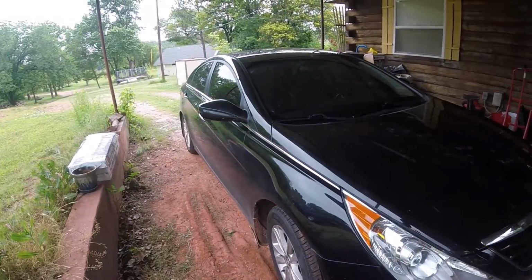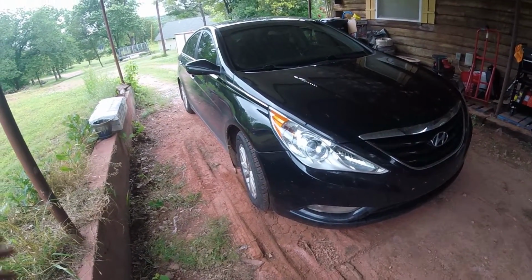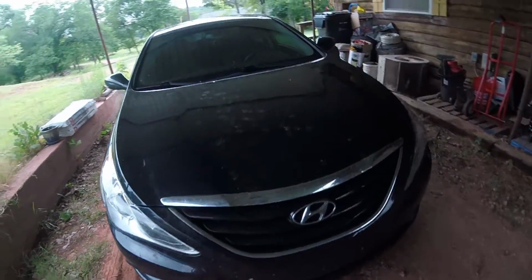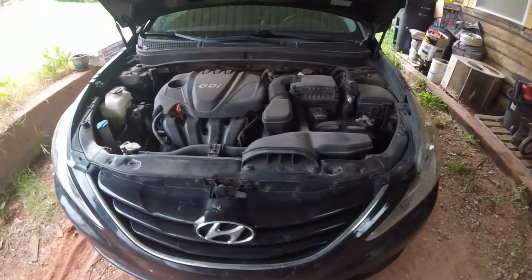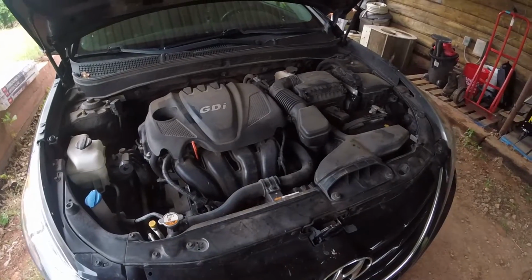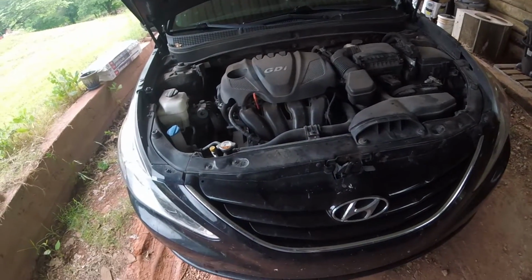I've actually been surprised by the 2013 Hyundai Sonata and its reliability, with the exception of the engine. The engine bay is a little dirty as well. I don't know, I might clean it up someday. But again, this is a daily driver. It's pretty much a work truck. And I'll show you guys why I keep calling it a work truck here in just a moment.